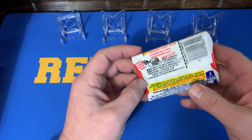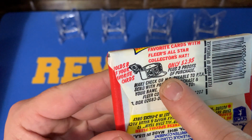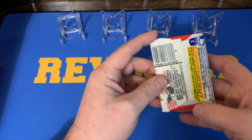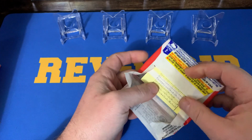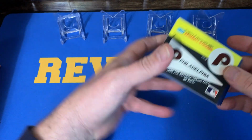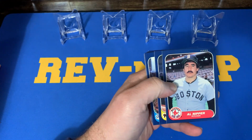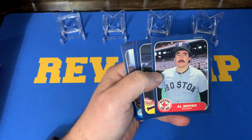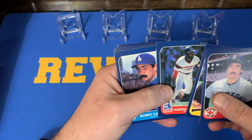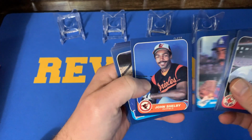Pack number two. This is a nice little thing here. You send off and get a hat that you can put your baseball cards around. I don't ever remember seeing anybody wearing that back in the day. I don't think I would have been one of them. There's a sticker. Al Nipper, Nettles, Harold Baines, Bobby Castillo.